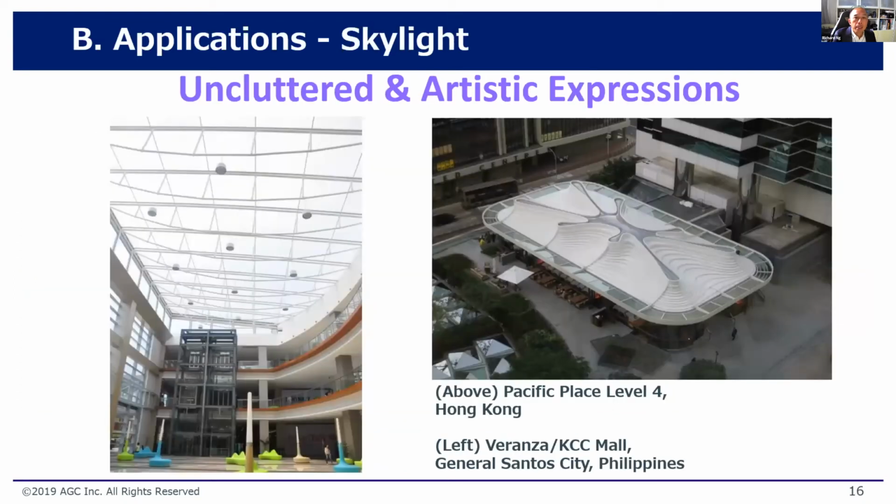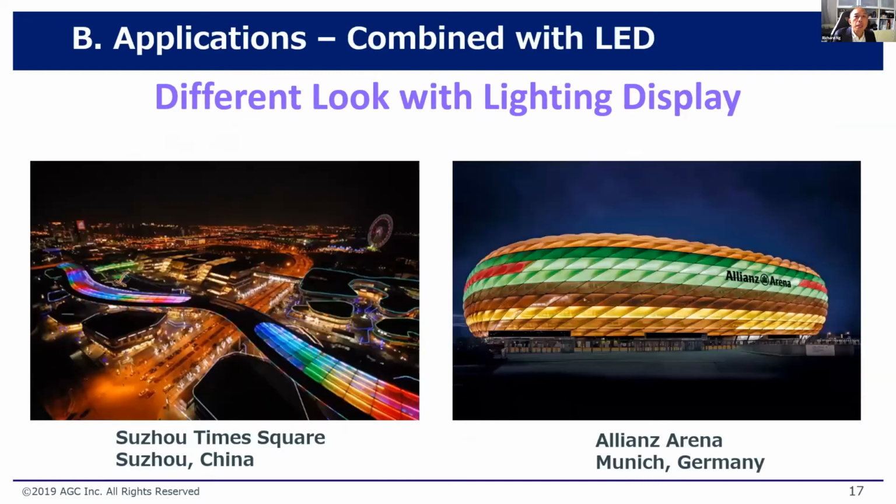Skylight, use of ETFE in skylights. This is in the Philippines Mall. The one on the right is in Hong Kong for artistic expressions. And the use of LED with ETFE gives you a completely different look at night with the use of lights. And in fact, you can probably incorporate this. AGC can probably work with Philip, in making sure that LED can also be incorporated into this product.